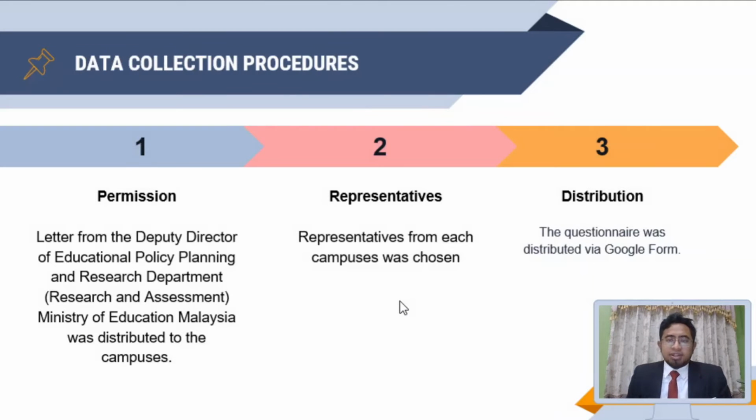To carry out this survey, the researcher sent out a permission letter from the Deputy Director of Educational Policy Planning and Research Department, Ministry of Education Malaysia, to the 5 representatives of the selected Institute of Teacher Education campus. Next, a representative from the 5 campuses were chosen to help in distributing the questionnaire. And lastly, the questionnaire was distributed through Google Form links, which was passed to the representative.